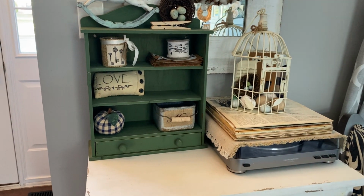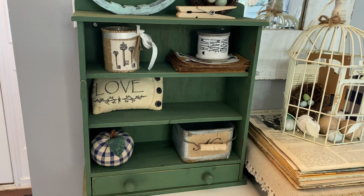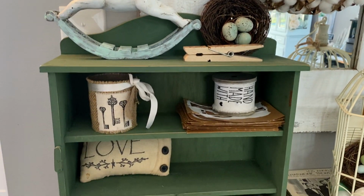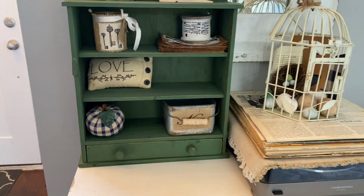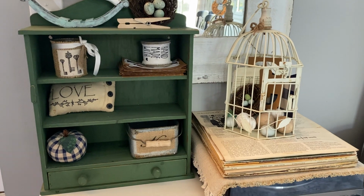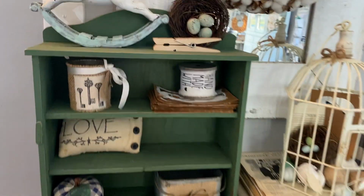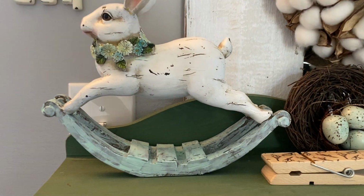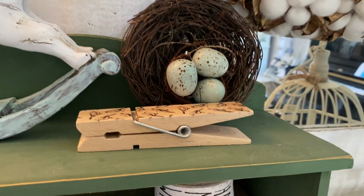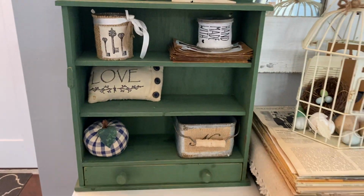And then this was a piece that I got from, this was actually from my grandma's apartment, and it had a little door on it, but I took the door off. And the little door looks like it's kind of made of chicken wire. So I used that on top of the piano as a piece of decor with a little wreath on it. But here's my little bunny I got from AC Moore before they closed. I have a little nest and a little clothespin with some little birds on it, and then some little farmhouse items.